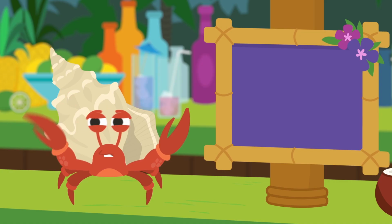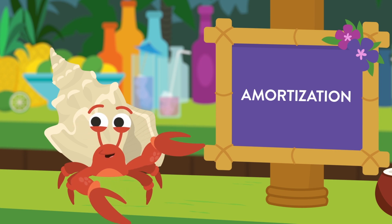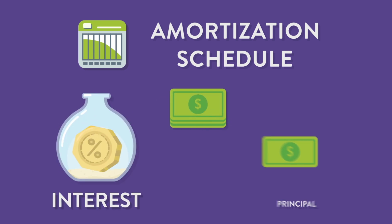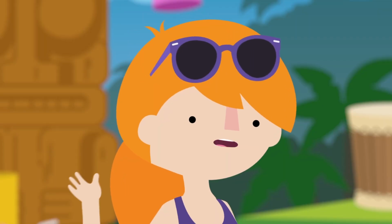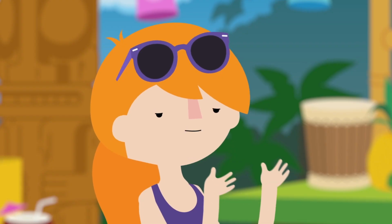Gazoom tight. Huh? No. Amortization. It's how your loan repayment is broken down into regular installments over a fixed period of time. An amortization schedule shows you how much of each payment is going toward interest and how much of it is going toward the principal. Is it that hard to figure out? If your interest rate is 3%, then 3% of your payment goes towards interest. Am I right? Your face is telling me I'm not right.